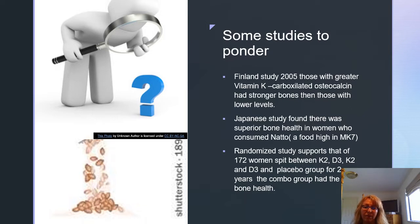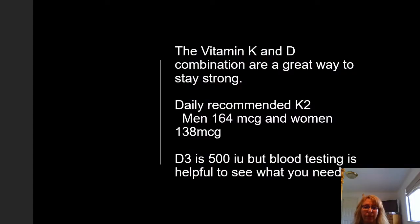Also, a randomized study supports that: 172 women were split between K2, vitamin D3, K2 and D3, and a placebo group for 2 years. The group consuming both K2 and D had the best bone health and bone density. So taking vitamin K and D in combination is a great way to stay strong.